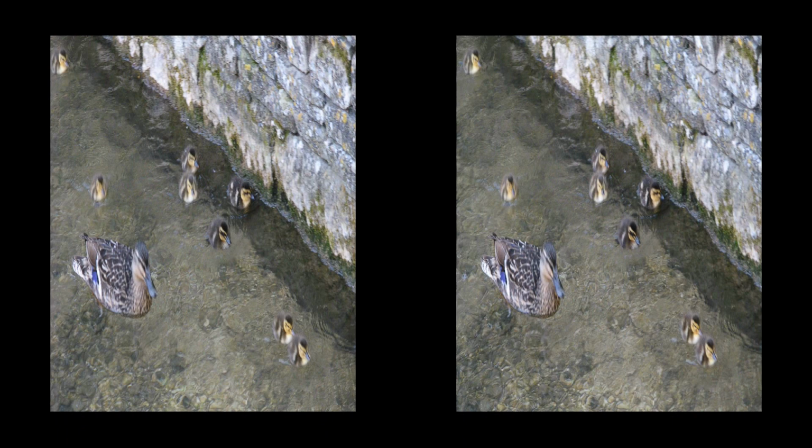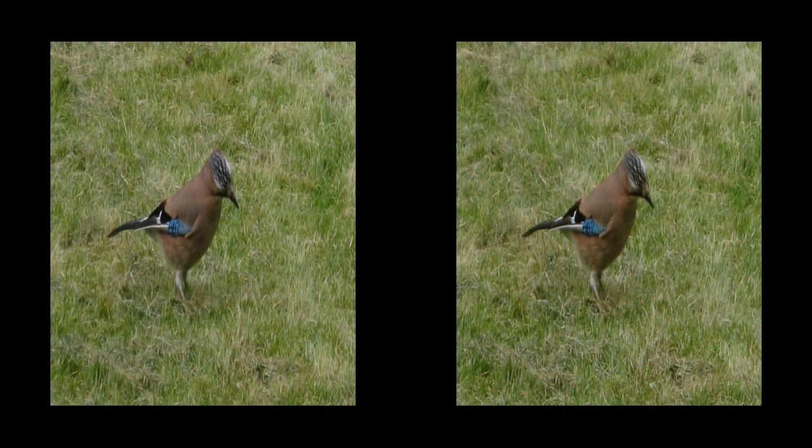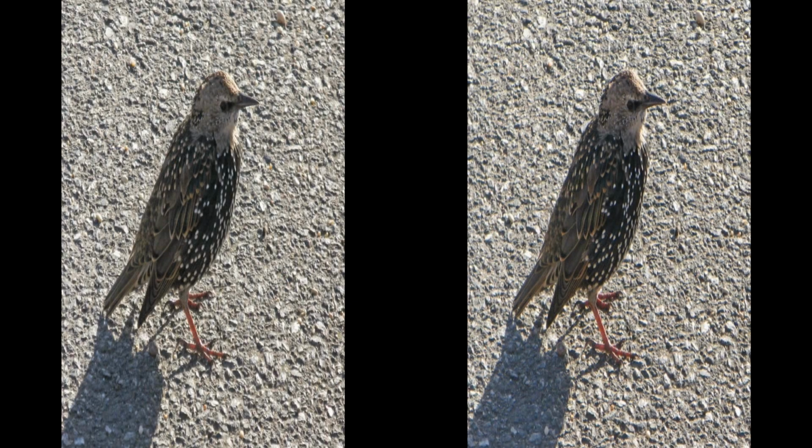The most common bird on the River Hogsmill is the mallard. But the meadow has city birds one might expect, like robins, jay, crow, and starlings.